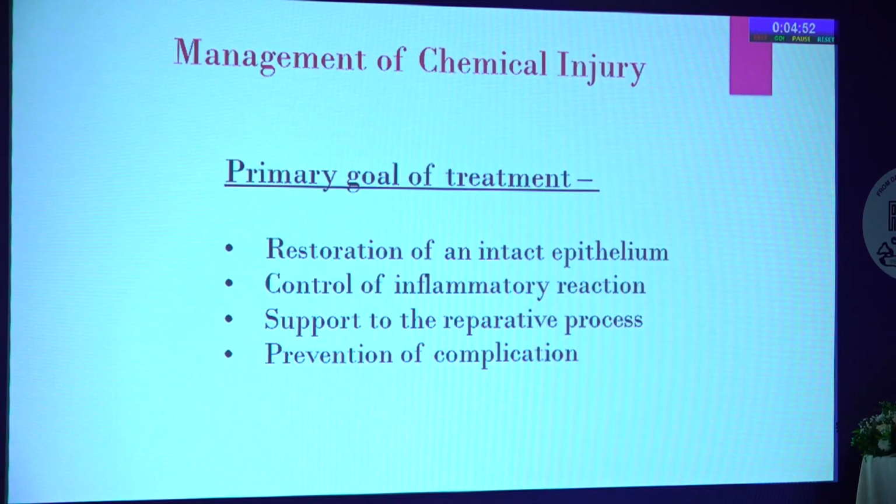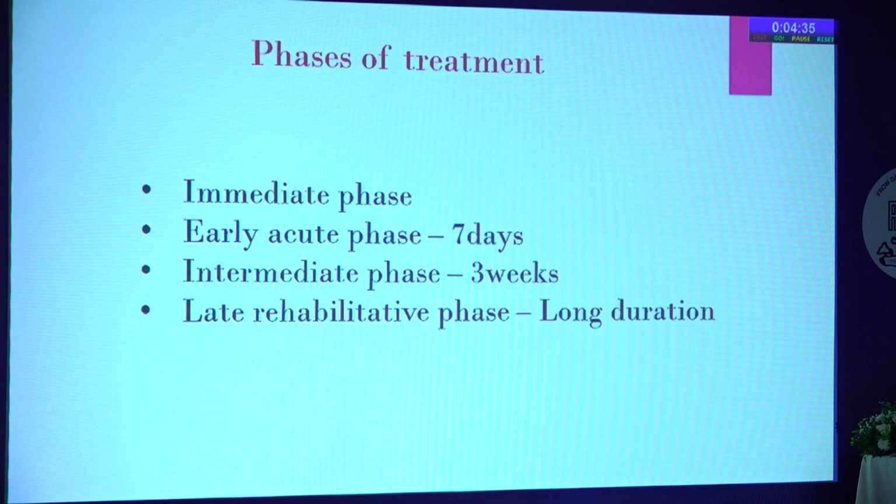So when it comes to managing this chemical injury, the idea here is to restore the epithelium. We want to control the inflammatory process because that is very damaging, at least in the initial stage. Then we want to support the reparative process, and we want to prevent complications. And how do we do this? We treat the patient in different phases. The timelines on the right side, 7 days, 3 weeks, are the classical way of teaching it. The days can differ depending on our way of managing it.